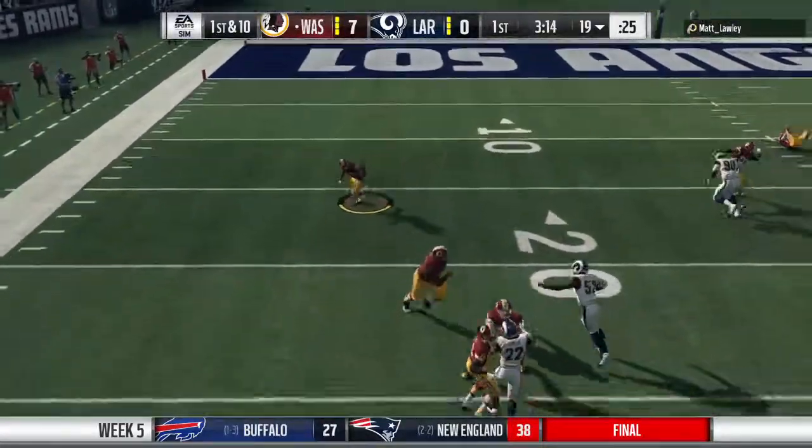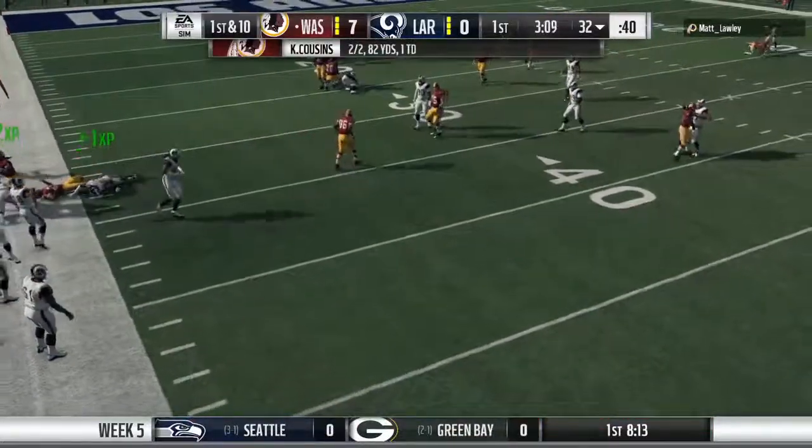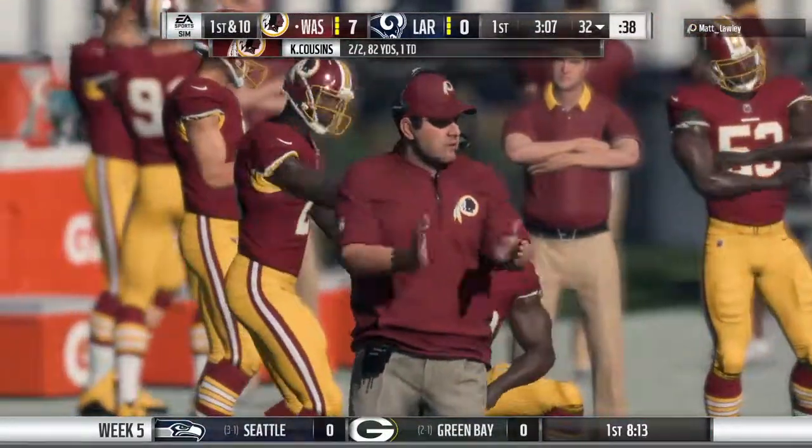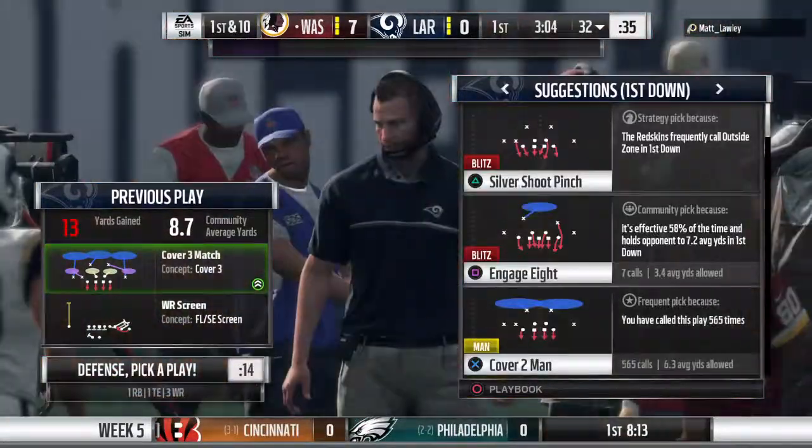Cousins now after the fumble recovery. This one caught by Crowder. And he's going to get this one across the 30-yard line. And give him 13 yards there on the play and a fresh set of downs.